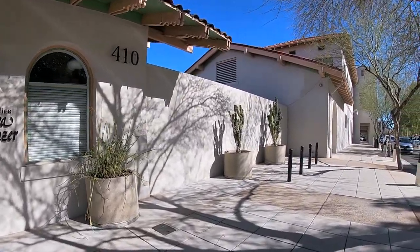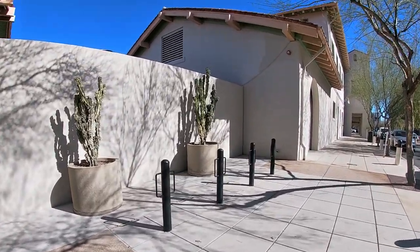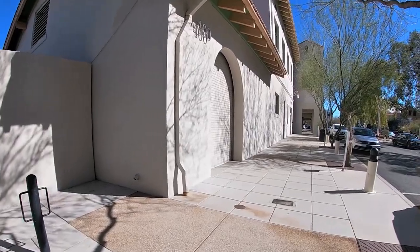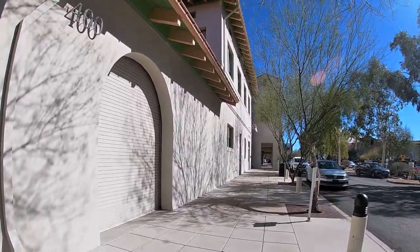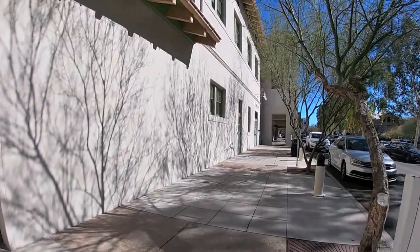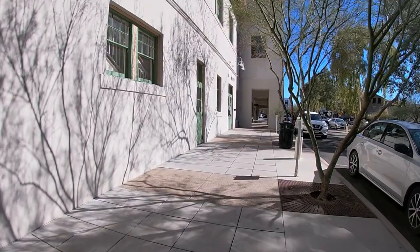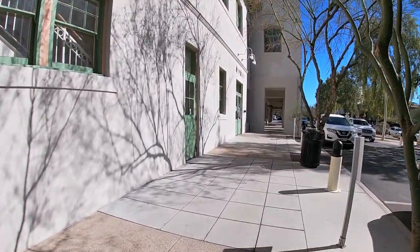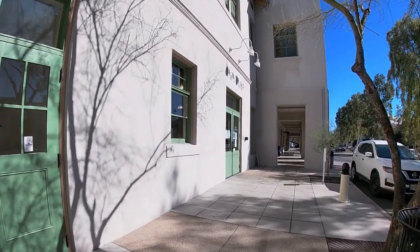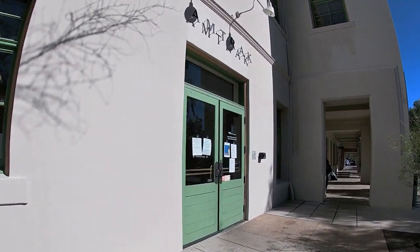That shop said it was only open by appointment. And this depot is serviced by Amtrak. And this is the Amtrak station right here.